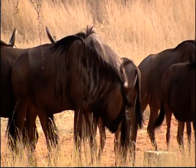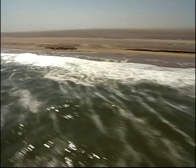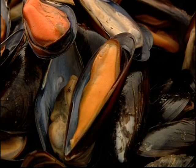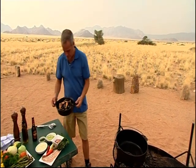It's been an honour to travel through this incredible country. Its landscape stretches from one extreme to the other, and so does the food, taking me from mud to mussels. Namibia has a vast coastline, as we've seen. It also has a wealth of fish, most of which I've never even heard of. But one I have heard of is mussels, and they're all over Africa. But just look at these babies.